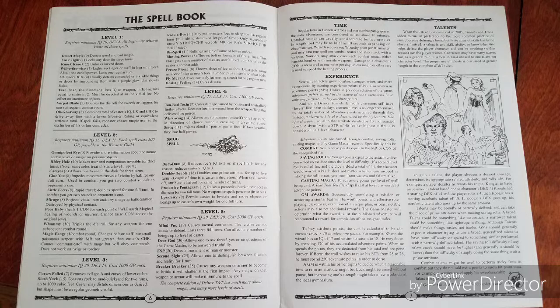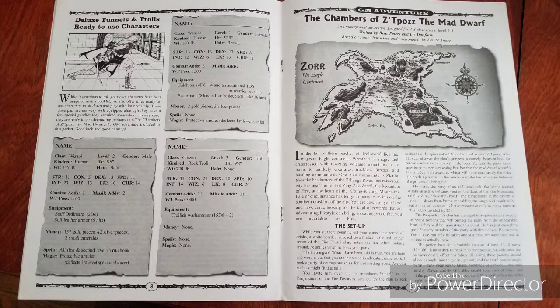Interesting. And on the next page, we have Deluxe Tunnels and Trolls, ready-to-use characters. And we have a warrior, a wizard, and a citizen. Level 1 warrior, level 2 wizard, and a level 3 citizen, who is a troll. Although it said at the beginning of the book that using a citizen is for experienced players.